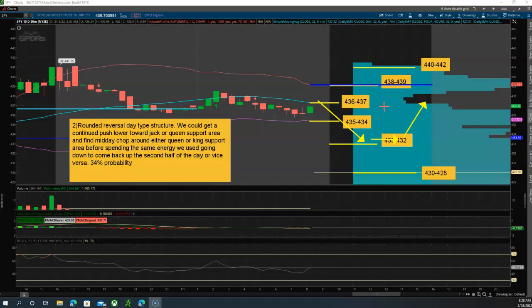Something that I'm picking up on the hourly chart right now is that we have a huge chance for the vice versa scenario to happen. And the vice versa scenario is pretty much where we have a rounded reversal day, but just in the opposite direction, where we may come here first, chop up, and then come down.